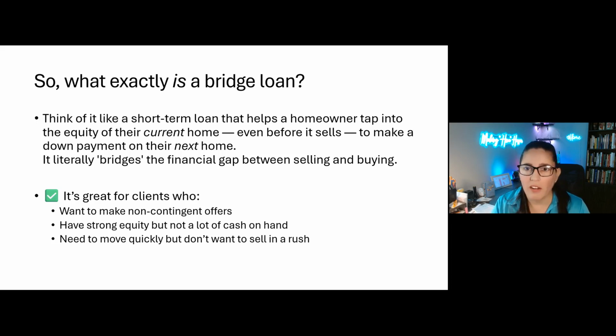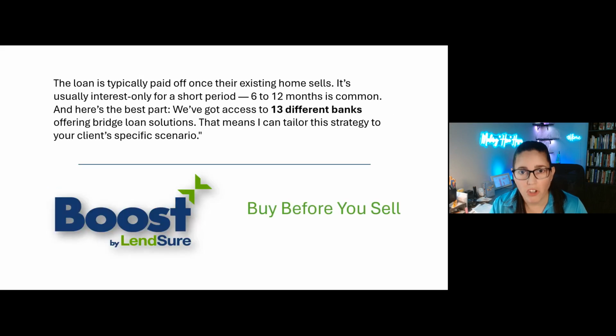There's a lot of different banks' versions of bridge loans because a bridge loan is not a standard conventional conforming loan. It's not like an FHA or VA. It's a portfolio loan. Each bank that we have, and we have 13 different banks at C2 Financial that we currently work with, that have a version of a bridge loan. Usually it could be an interest-only loan, or it could be fully amortized, 6 to 12 months. So we can tailor the strategy based off of what your particular client needs and wants.